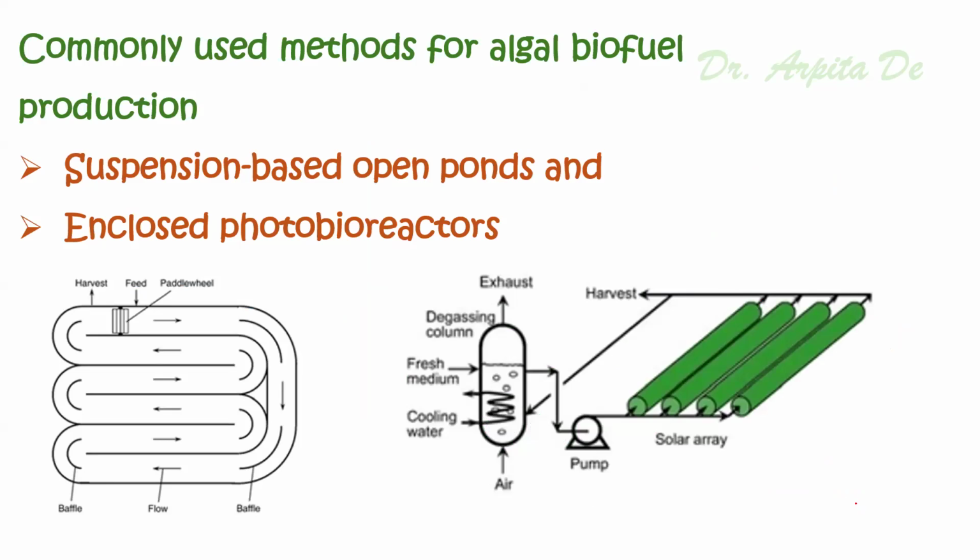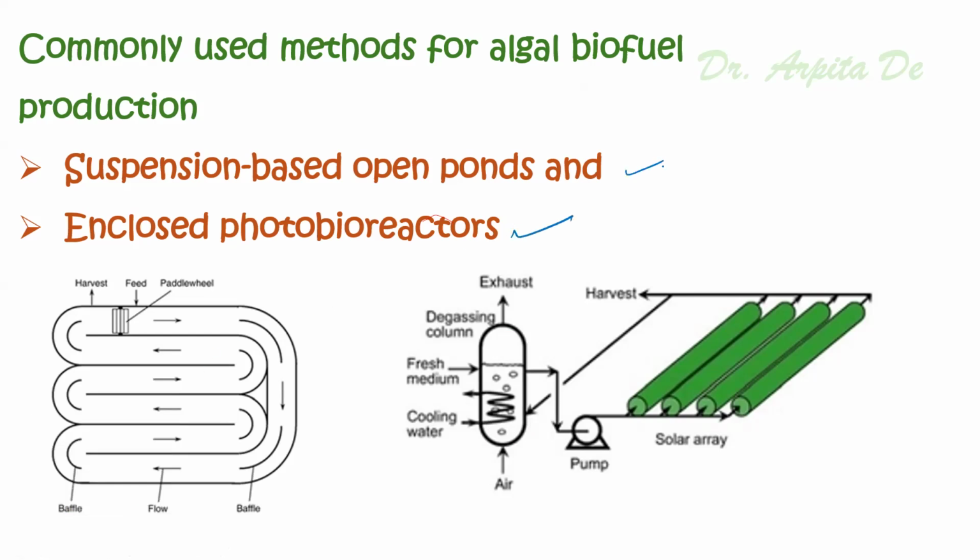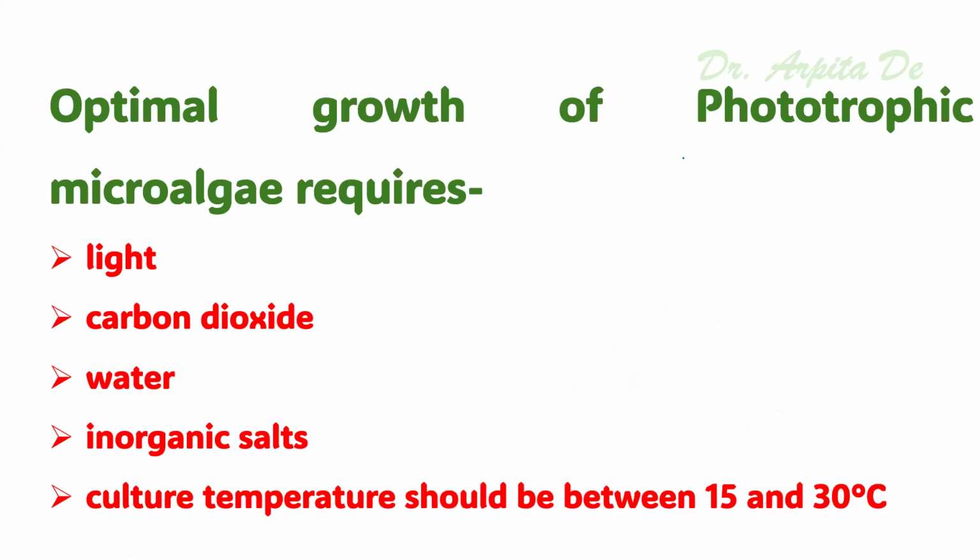Now we'll discuss the two most commonly used methods for algal biofuel production. The first one is the suspension-based open pond system, while the other one is the enclosed photobioreactors. So one is done in the open and the other is done indoors in a closed area. Let's look into it one by one.